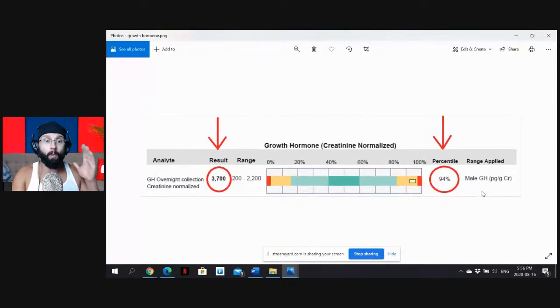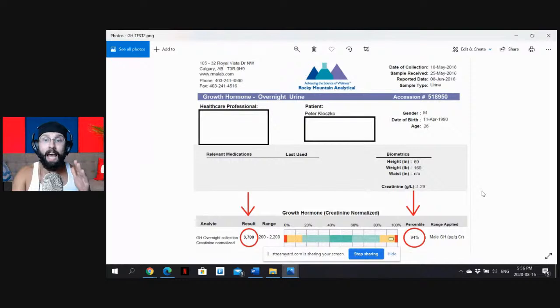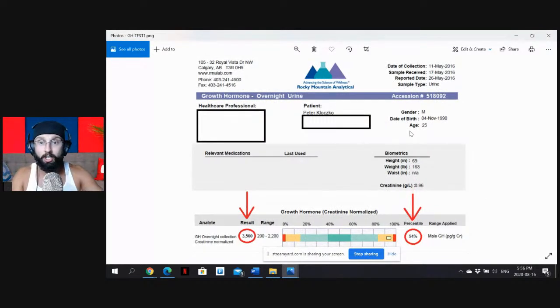And then this is from where I did 3 back-to-back tests. And as you can see here, back in May of 2016, so I was 16 years old, I got my creatinine and growth hormone levels checked. I was at 3,500 output, which again is a lot higher than the average range for males.